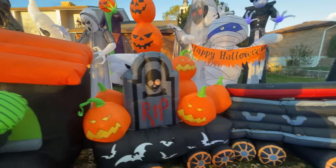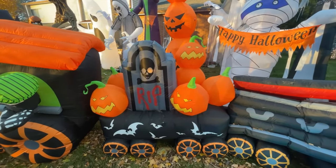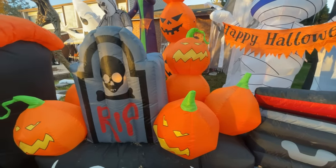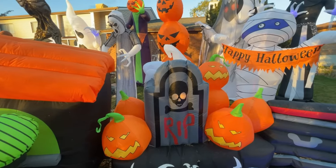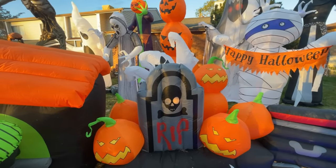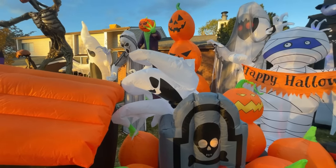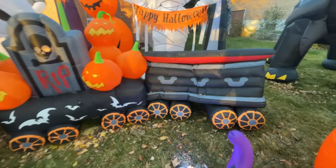Here's the middle section, which is the gravestone. All these cute little pumpkins hanging out. I guess they're not that cute anymore. Sinister and frightening. And here comes the ghost. This is the second animated part. It's inflatable. Hello, ghost. He's out. He's here. He's good. Here's the back part of the train.